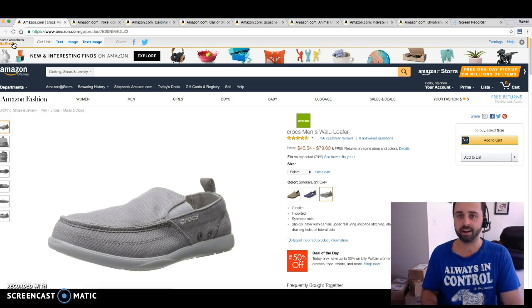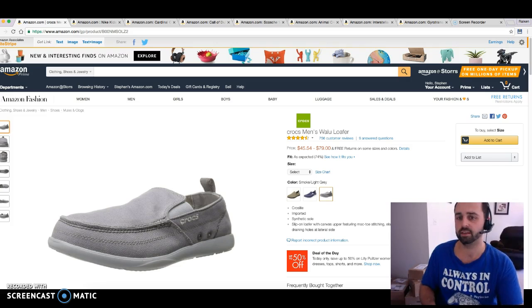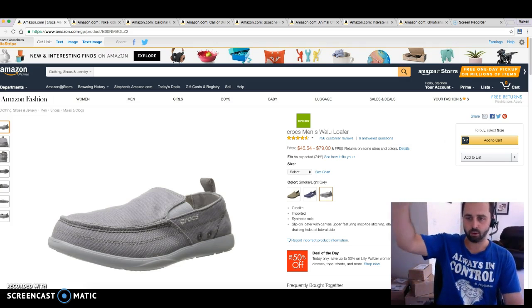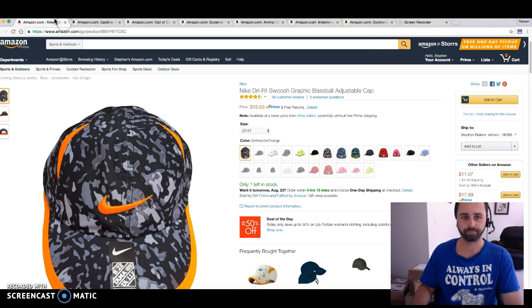Sold these for $59.99. So made about probably another $20, $30 profit. Crocs is an excellent brand. I actually have an uncle who is pretty high up on the corporate ladder within this company, Crocs. Awesome brand right here. Could definitely make you some good money.